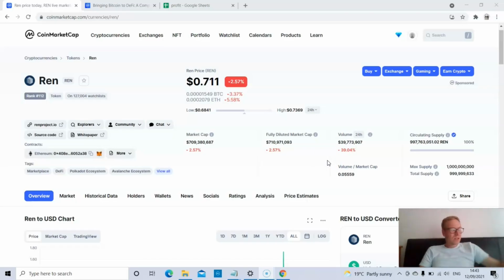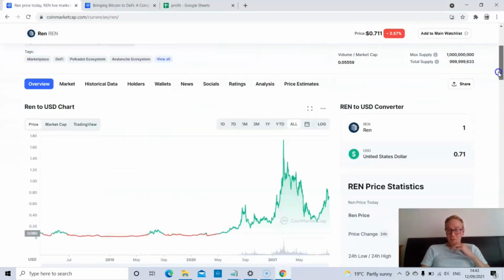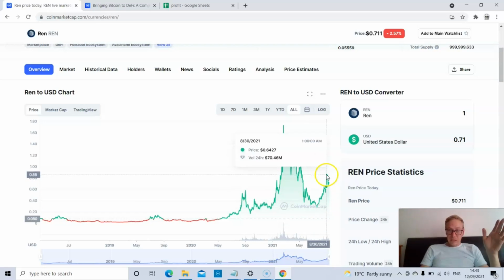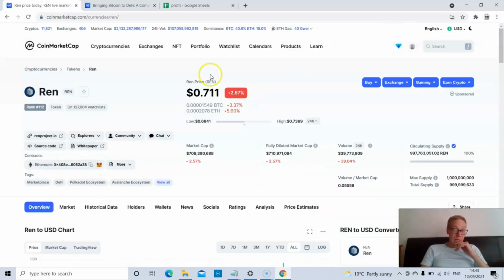A crypto that to some degree has been fairly under the radar for the last couple of months. It had a really good run in the first phase of the bull cycle, and it's been a bit flat since then. It actually has come along quite well from July to August, and then has retraced somewhat. But I'm going to get into everything to do with Ren in a second.